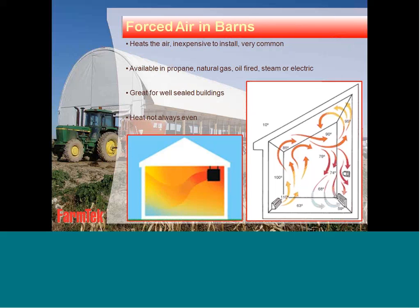It's really great for sealed buildings, meaning ones that include high R values in the roof and in the sidewalls. The one thing I would comment, depending on the size and dimensions of your structures, sometimes if you have high ceilings, forced air and barns aren't always the best scenario, especially if you have some concrete floors that we can utilize to carry heat mass. But very traditional. You'll see a lot of barns heated in this manner.